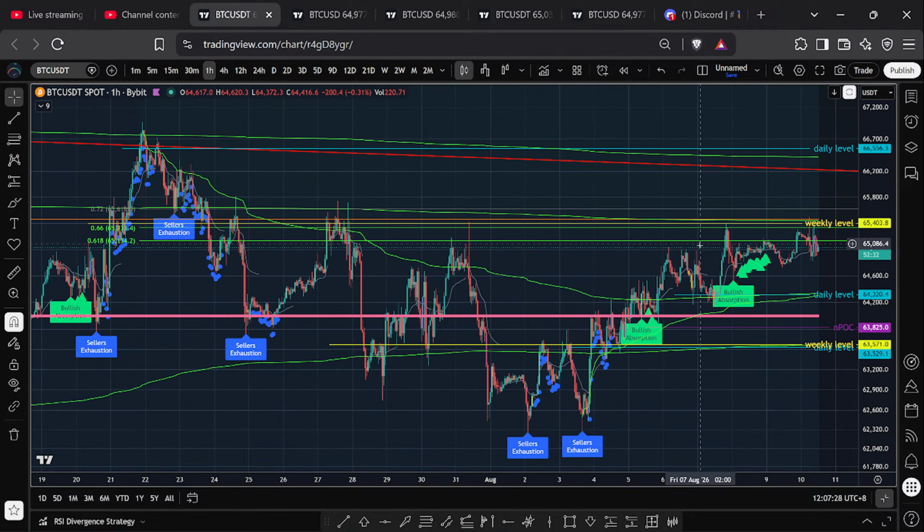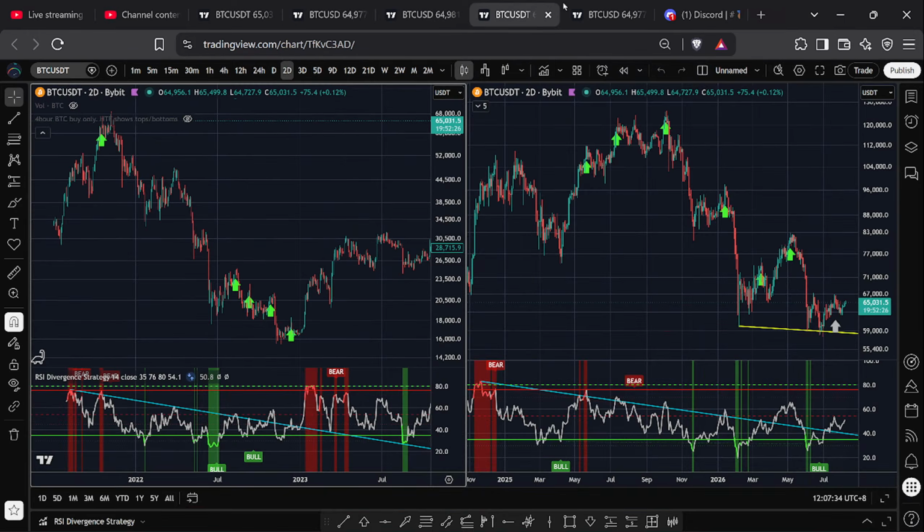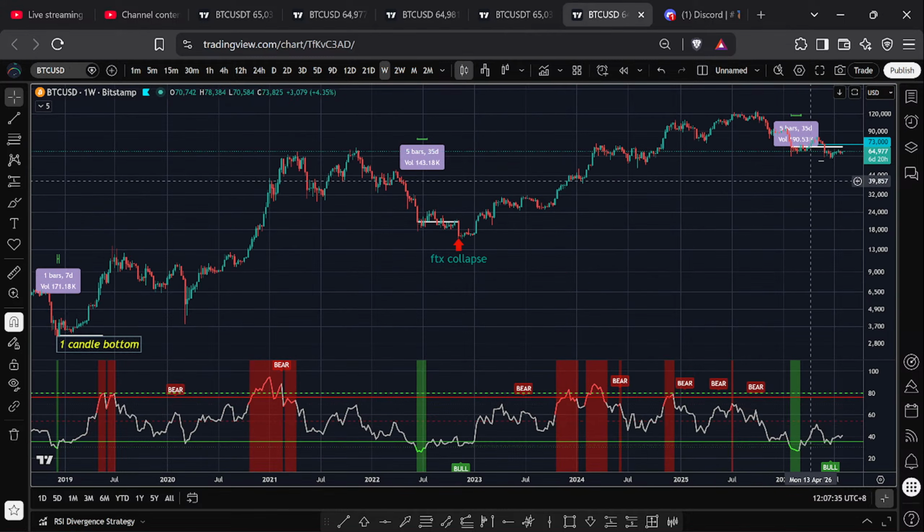All right, so that's what we're looking at. And I've given you all the different charts and explanations on why the bottom is already forming or in. And then I've given you one or two indications showing that there could still be one last capitulation, which would line up with that other chart of the VWAP.